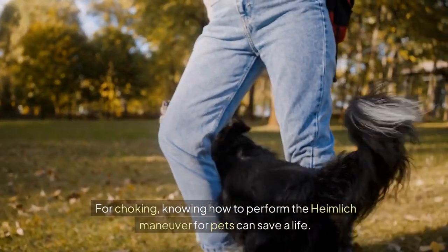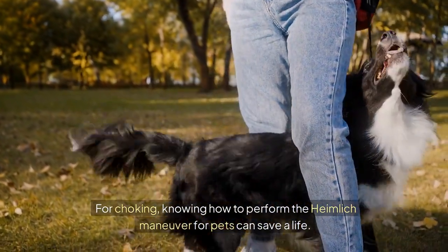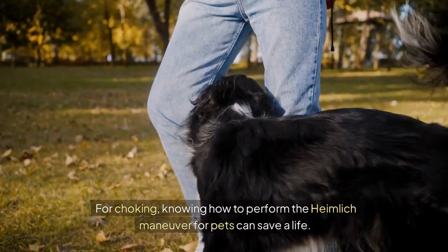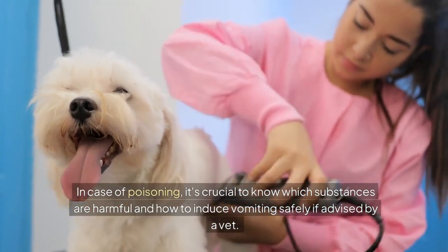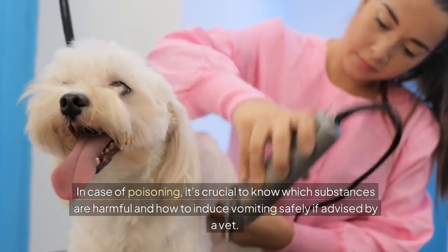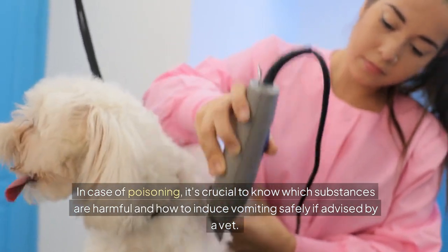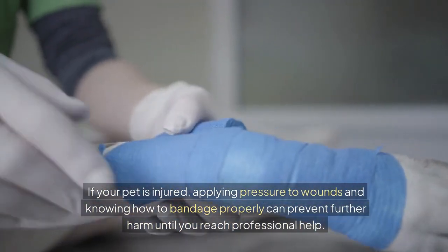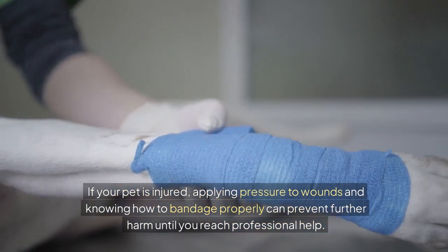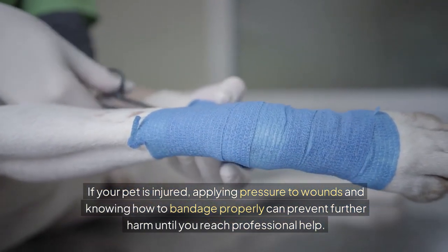For choking, knowing how to perform the Heimlich maneuver for pets can save a life. In case of poisoning, it's crucial to know which substances are harmful and how to induce vomiting safely if advised by a vet. If your pet is injured, applying pressure to wounds and knowing how to bandage properly can prevent further harm until you reach professional help.